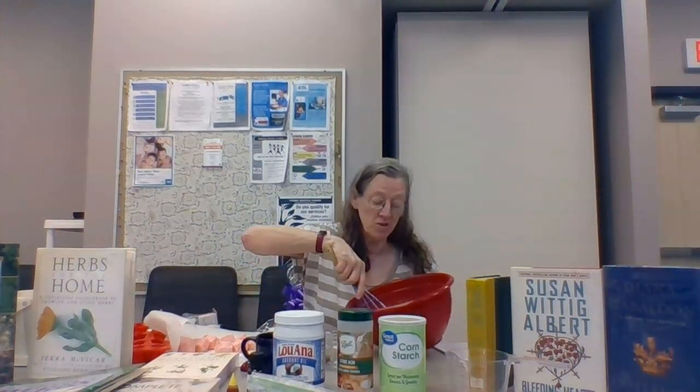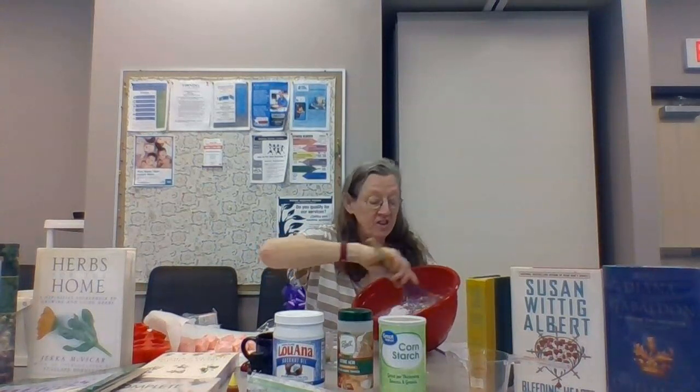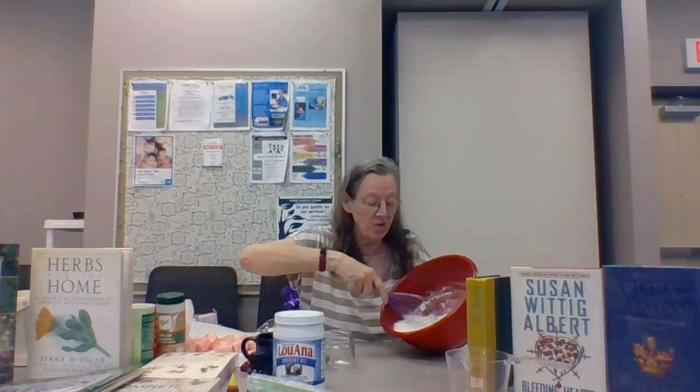And then what you want to do is mix those ingredients together very thoroughly. So the whisk just helps you get those all mixed up. Make sure there's no lumps when you finish. It should be nice and smooth. Here, we'll move some of this out of the way where you can see better maybe. So it should be a nice smooth mixture when you've got it all mixed up.